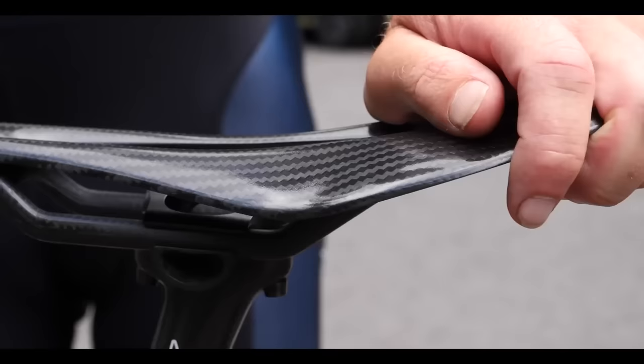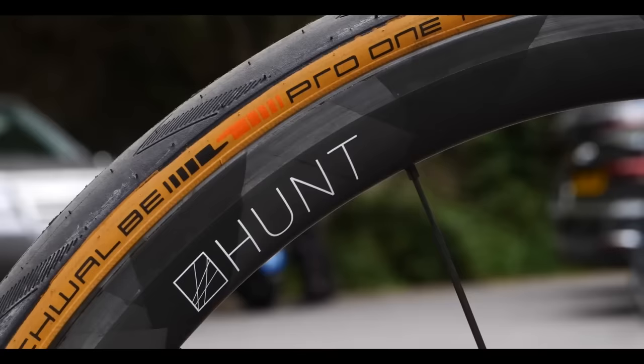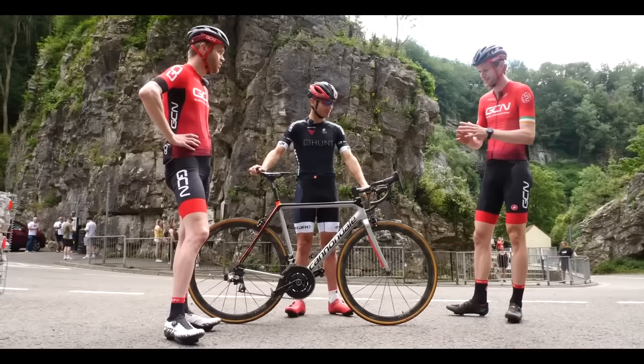You've got this Schmalka saddle, looks like a torture device, Schmalka finishing kit, no bar tape, and some very light Hunt wheels, SRAM eTap, EE brakes. I mean, it all weighs 5.5 kilos. It's a beast. Ollie, it's a beautiful bike, a rapid bike, but Andrew, I forgot to tell you, actually, you didn't need to bring it.